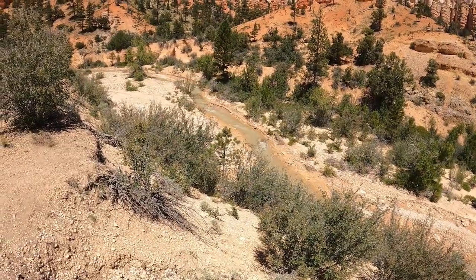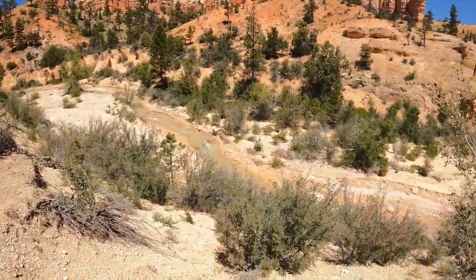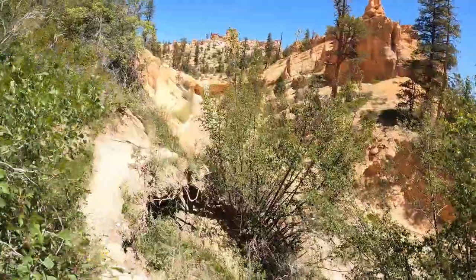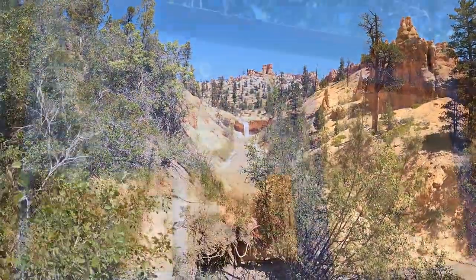So we're off. But you can walk back along the river too. It will follow the water back. So we can follow the water back. Awesome. There's the first glimpse of the waterfall.